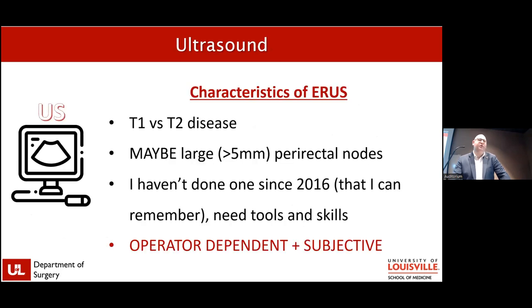And the characteristics of ultrasound are really good for determining the difference between T1 and T2 disease. So do you have a really thin tumor or a slightly thin tumor? It's also good if you have a significant number of large pararectal nodes. So we're looking for nodes in the mesorectum, that envelope that we'll talk about in a second, that kind of holds everything together. It's not really great for lateral pelvic lymphadenopathy.